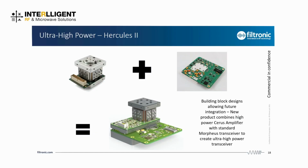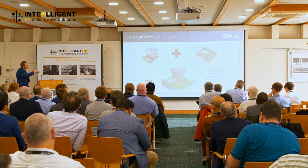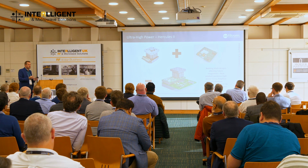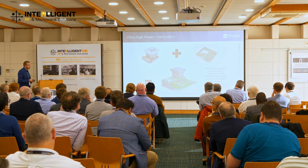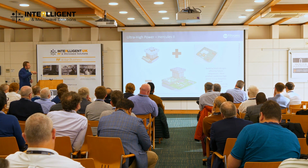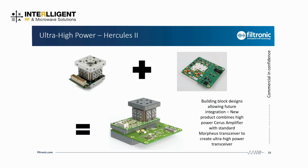So then on to higher powers, talking about building blocks and trying to build products from that. This thing here uses the same sort of waveguide Magic T combiner. So this one actually has 8 MMICs. So it's got 2 MMICs on each side. And within this core structure here, we have the same Magic T approach, combining 8 devices, again with very low loss, so tenths of a dB loss within that structure. It's a standard transceiver model I talked about already. If you put these two things together, what you get is a very high power transceiver.